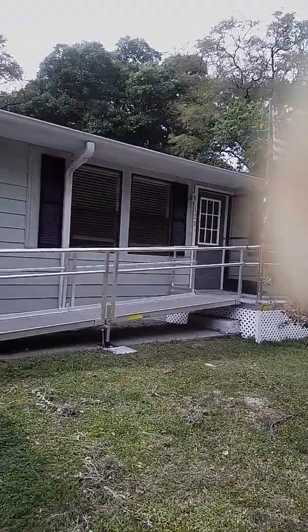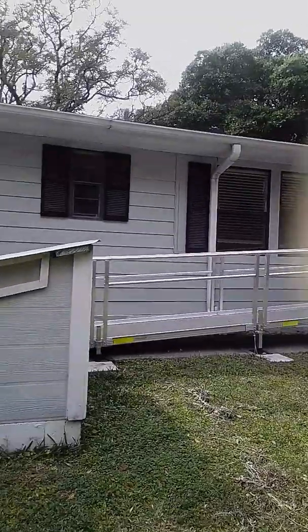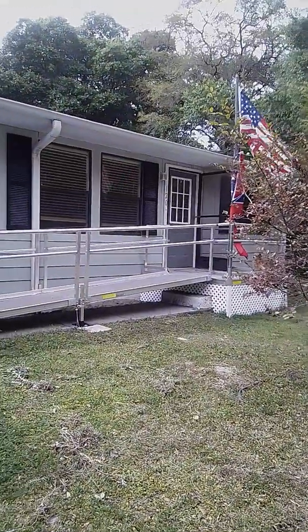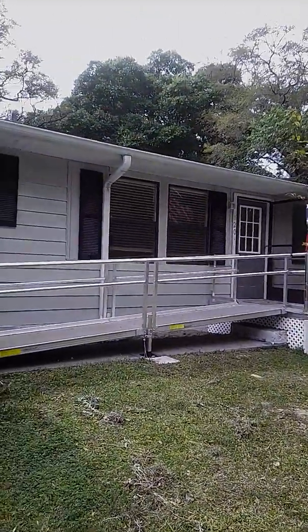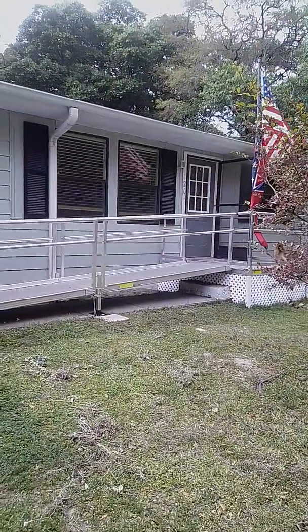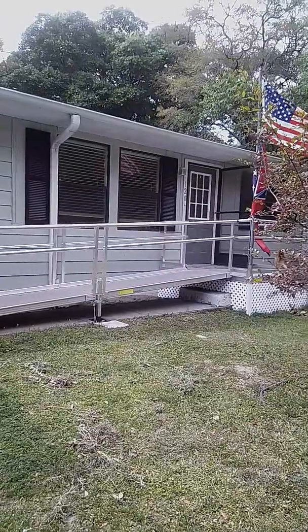Anyways, I hope you like what you see. This ramp turned out beautiful, and sooner or later I may be in a wheelchair because of my Charcot-Marie-Tooth disease. So this helps me out now with my walker, and it will help me once I possibly end up in a wheelchair again.